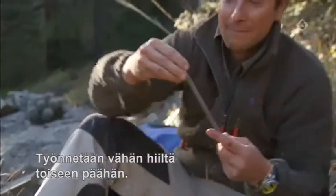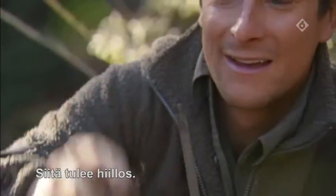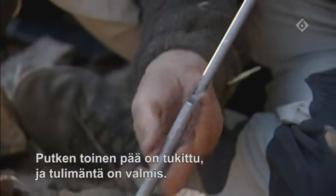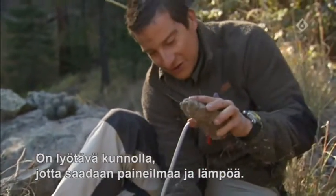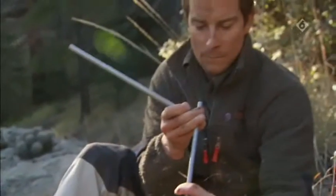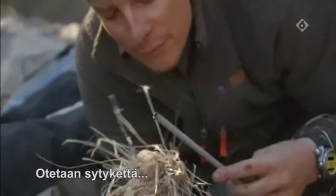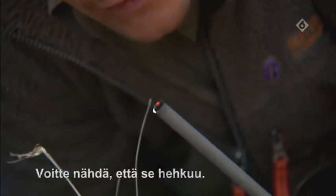Get a bit of charcoal, force that into the end, and that's the bit that's gonna take the ember. With the other end of the tube sealed, the fire piston is now ready. And you need to give this a good whack, really generate that compressed air and heat. Pull it out and you'll have an ember. Try that once more. Grab a bit of tinder. Give it a blow. You can see that glowing now.